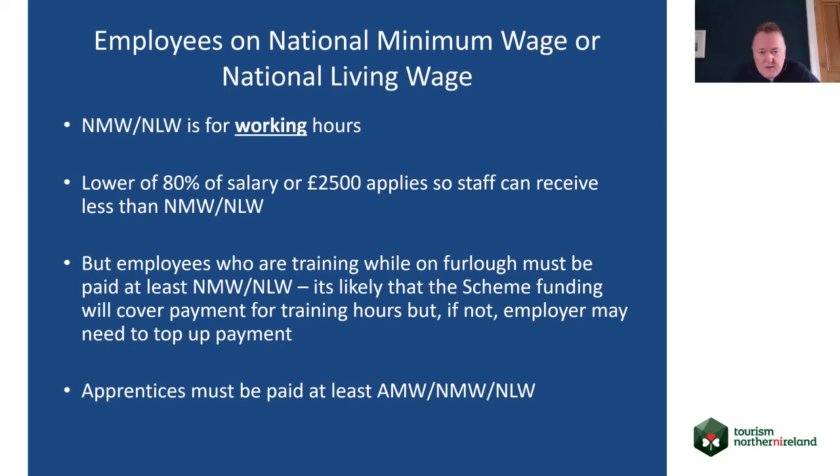One exception to that is where employees are training while on furlough. They must be paid at least the national minimum wage because they are training. But it's likely that the scheme funding will actually cover the payment for those training hours. In any event, if not, then the employer may have to top up the payment made to ensure that the employees who are training are brought up to the national minimum wage levels.